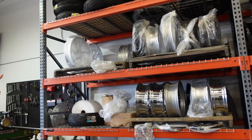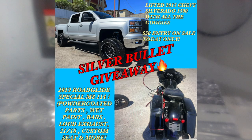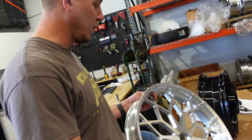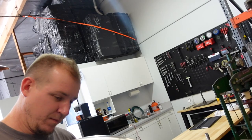It's too nice. Yes, sir, man. Y'all about to enter the win for that 2019 Roadglide with the truck, man. Y'all see the custom rims getting made. That is dope. I can't even read that. That's nice. That's the matching chrome 21. Yeah, it's crazy. I see the lines you're talking about now. Yeah, all the machine lines from Endo. That's nice. Damn, that's crazy.